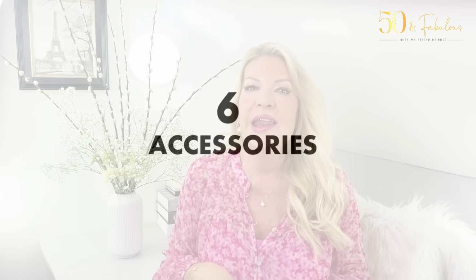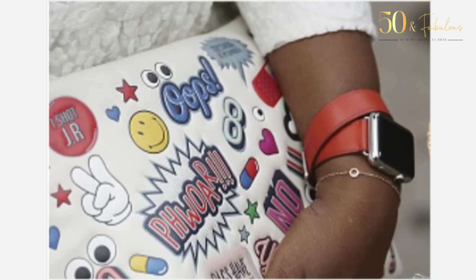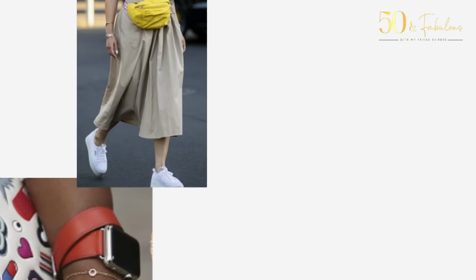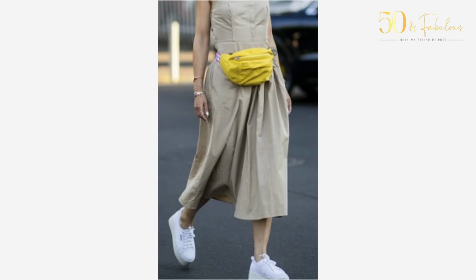So for my number 6, it's accessories. Now, if you don't feel quite ready for all the colour and the colour blocking too, a good way to ease yourself into a touch of colour is with accessories. Small pops of colour really work well with items such as, for example, a bright coloured watch. That could be a really good touch of colour just at your wrist. A belt bag, a statement scarf, of course.